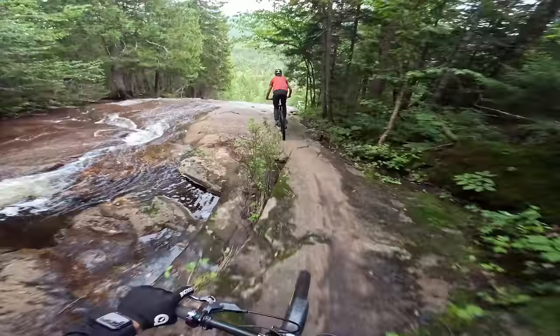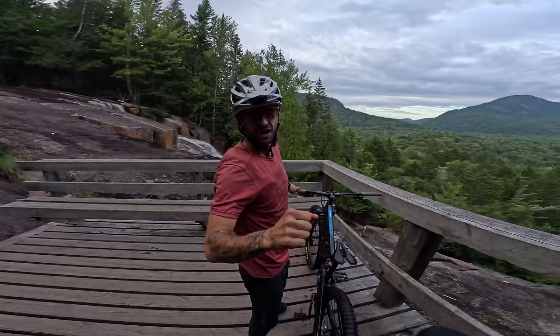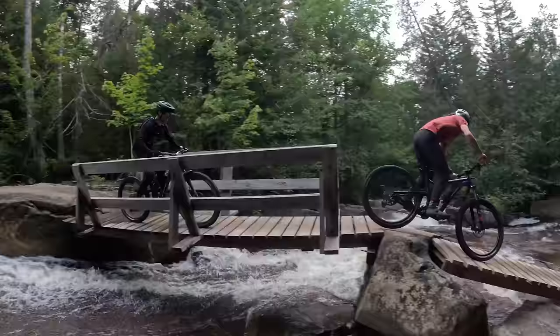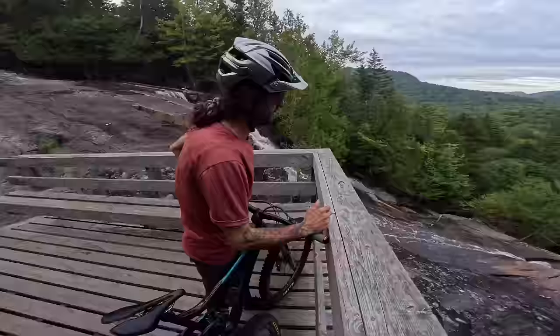Oh, that's so sick. Yeah, dude. Look at the scenery. That's pretty special. I've never ridden an actual trail that uses a riverbed to get down. And we're all over the riverbed. Yeah, we crossed it. That's amazing. That was fun, right? And look at it down here. It goes straight down. You don't want to go straight. No, for sure.